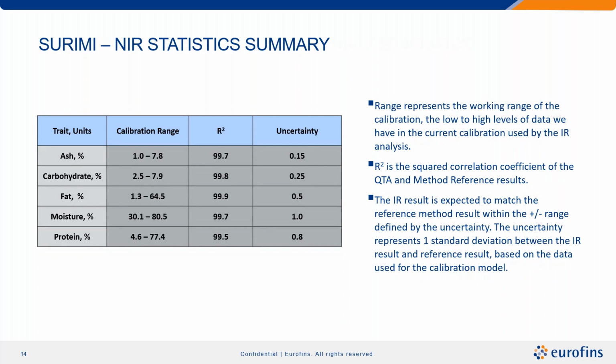Following our fish fillet and minced fish model, we have our statistics summary specific to surimi, which also includes carbohydrates. Again, not all encompassing, but provides a brief overview to some of the capabilities of infrared spectroscopy. And now I'm going to toss it over to Rhea to continue.